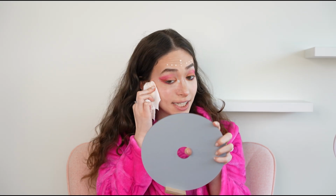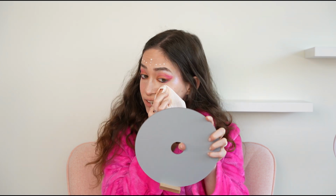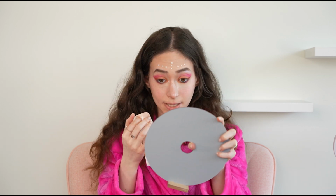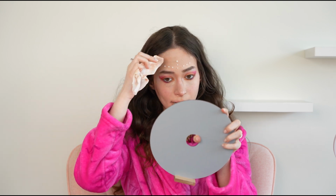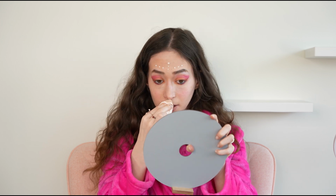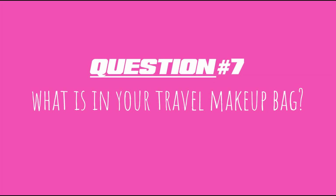Use a serum primer. That is key before doing your foundation because it sets everything, and it sets everything even before you set it with a setting spray after. It just helps keep the makeup on all night. Make sure it says 24-hour on the primer, and the serum makes the moisture lock into your skin. But also a good foundation helps too.